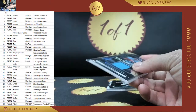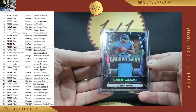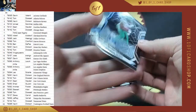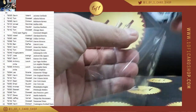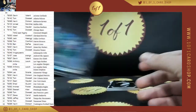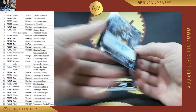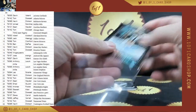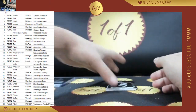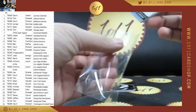Just want to let you guys know how it works, so you know, like I'm doing this. You're like, oh, you didn't put top loader on that numbered card. We do it right before we ship out. Galaxy Gear, Derrick Henry. Denzel Mims to $199. Yeah. Leroy Butler, old school auto. Last hit, Antonio Gibson to 150.